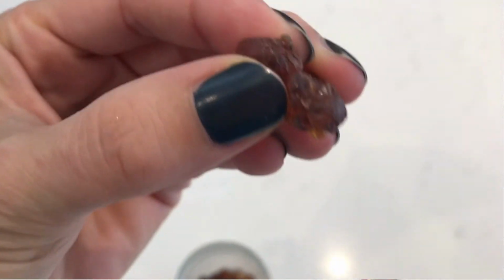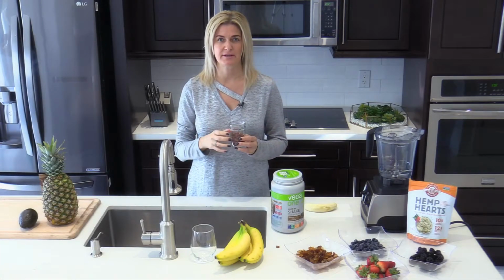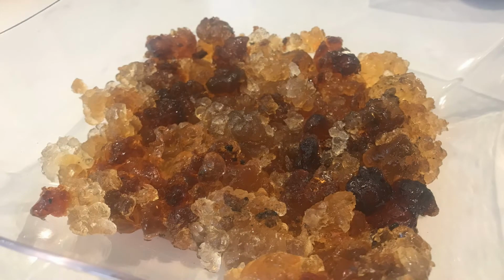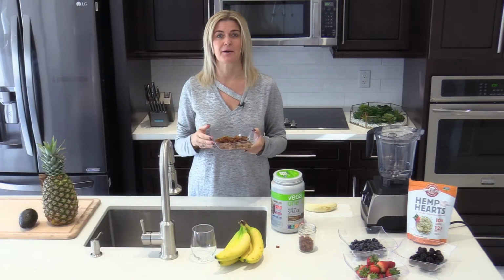When you purchase peach gum, it comes in a hard candy-like form. Listen. See how hard that sounds? In order to be able to ingest peach gum, what I've done is soak it overnight. When you soak the peach gum, it expands and it becomes like a gummy bear. There's no flavor to it, and the texture in your mouth is exactly like chewing on a gummy bear.